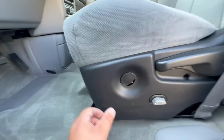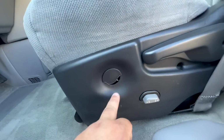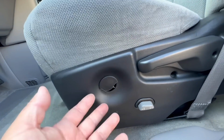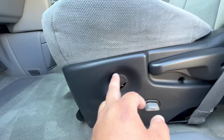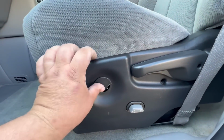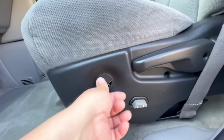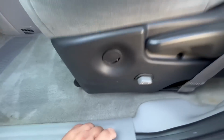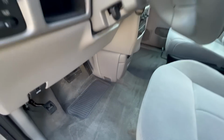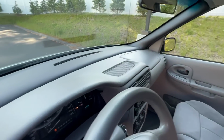I did notice that this trim piece, this button here, kind of pops out sometimes. It looks like there's a piece of it broken here. I did find one on eBay, a new one, but it's tan, so I'm looking for a black one. But this sometimes pops off, and this trim panel becomes a little loose, but I think a new plug there would fix that perfectly. Carpeting is in nice shape, steering wheel nice shape, dashboard, all that stuff.